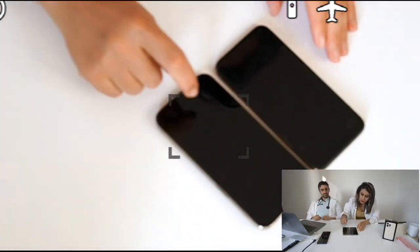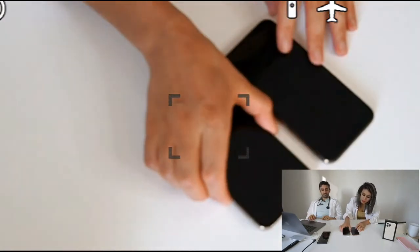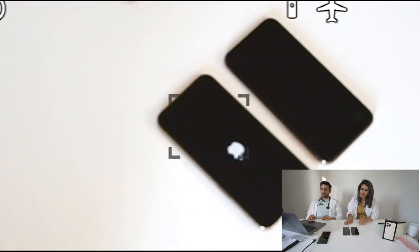Try turning it on. Maybe you can see. There you go, stuff is happening on this channel. Oh, exciting stuff is happening. Oh, look at that, Apple logo. There we go.